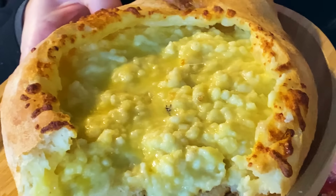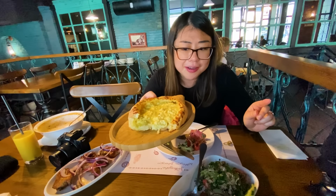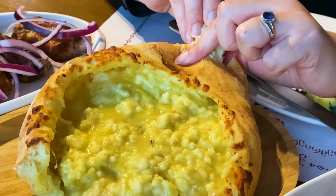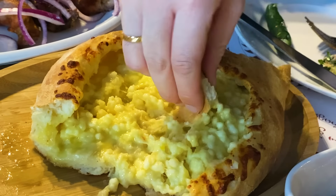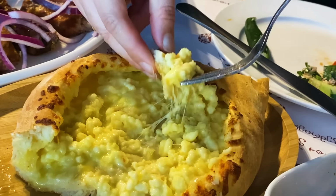This is one of the many kachapuris out there. It's called Adjarian, if I'm not wrong, Kachapuri, which is shaped like a boat here. So let's try it. Dip it really like this. It's really good, Yvonne. Get a good dose of cheese in there. You'll love it. Don't be shy. It's really good.